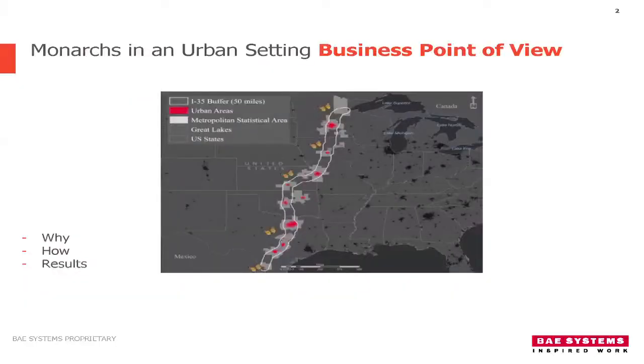I'm here to talk a little bit about why BAE Systems got involved in the project, how we've done it, and the results we've had thus far. We've been doing it about 2 years. We've just started our journey. We know this is going to be an enduring project for the foreseeable future. As you've heard through many speakers, it's a constant project. It never ends, the caretaking of the land.